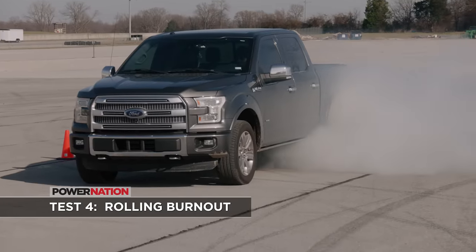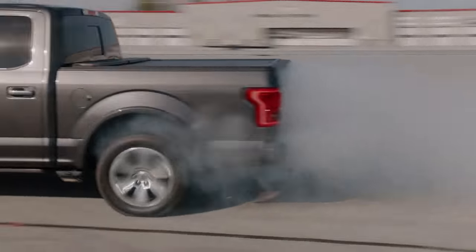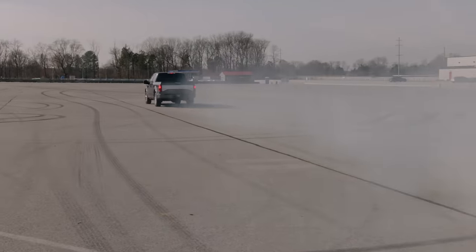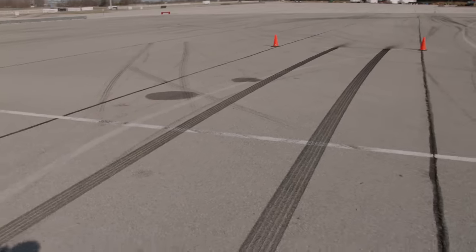Now, the way a man does a burnout tells a lot about the character of that man. If he just sits there and spins and spins and spins and tries to make a smoke show, that's how you can tell he's compensating for something. But the real truth lies with how long those marks are. And his, I don't think they're gonna measure up.